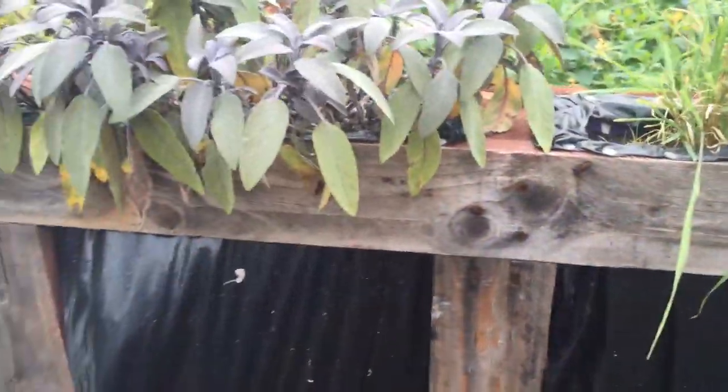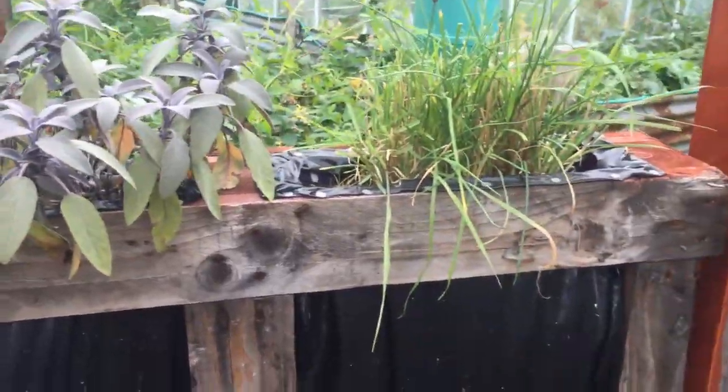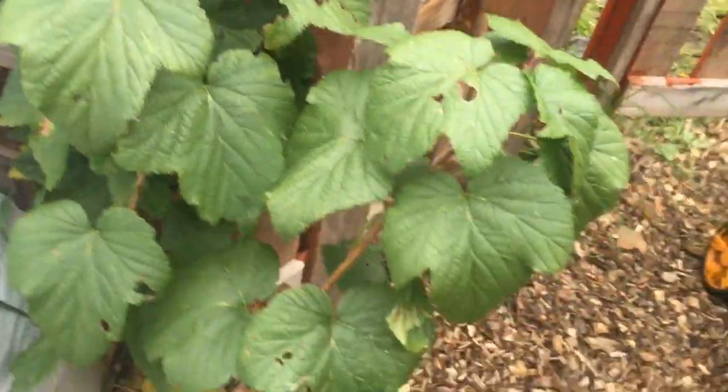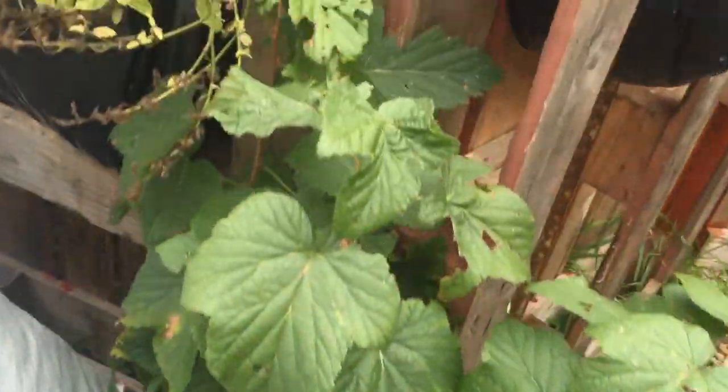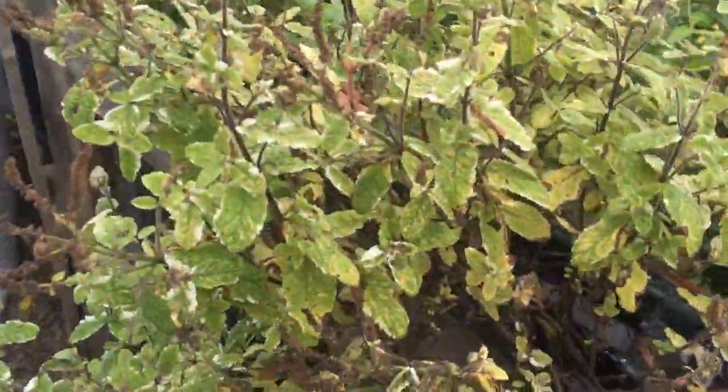So the herb fence is doing very well, as you can see there, coming on lovely. We believe this is a currant, so I'm letting that grow. That's all fresh growth this year. I'm hoping that's a currant because I don't want that to be anything else really. Things need a little bit tidying up, but we'll get round to that.